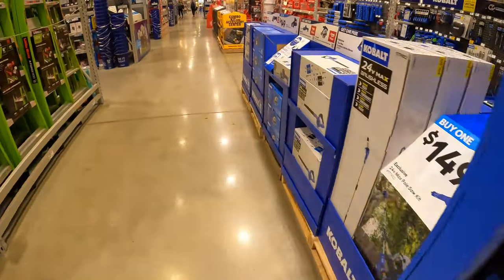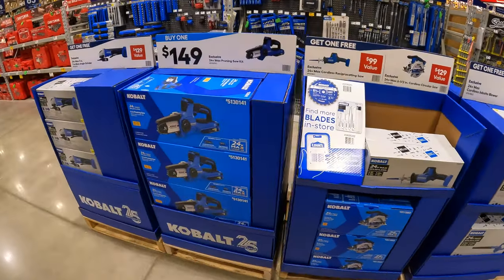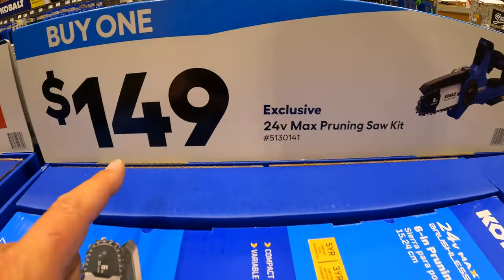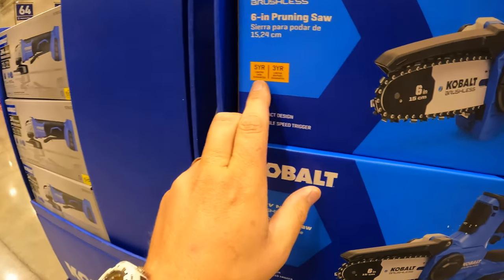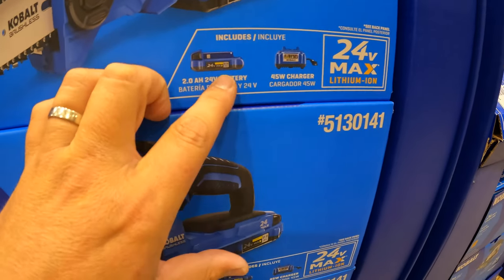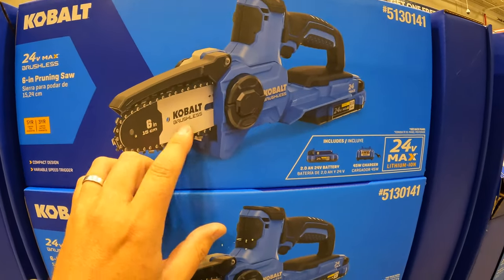All right, what are these? All right, so if you get, all right, so this is Cobalt sale for $149. Yeah, this thing is awesome. 5-year limited tool guarantee, 3-year limited battery guarantee, 45 watt charger, 2 amp hour battery. That's a nice looking chainsaw.